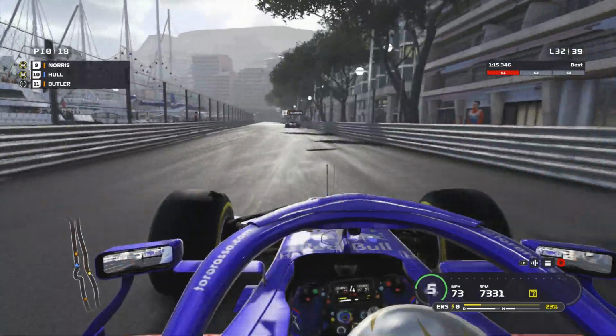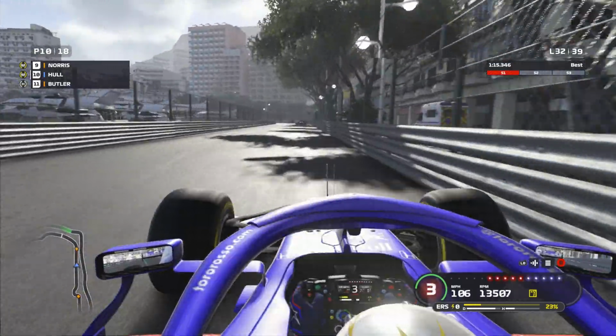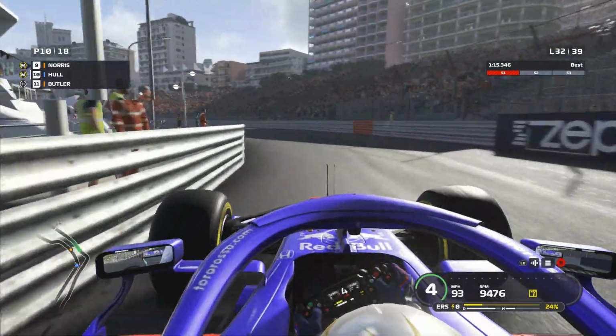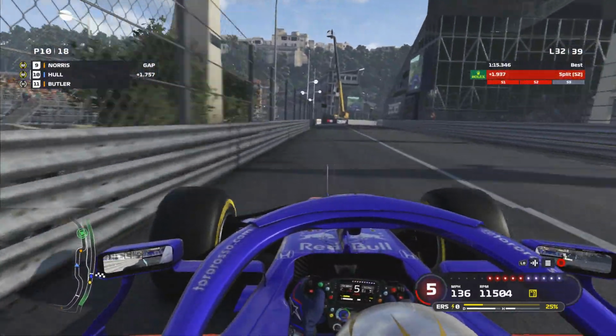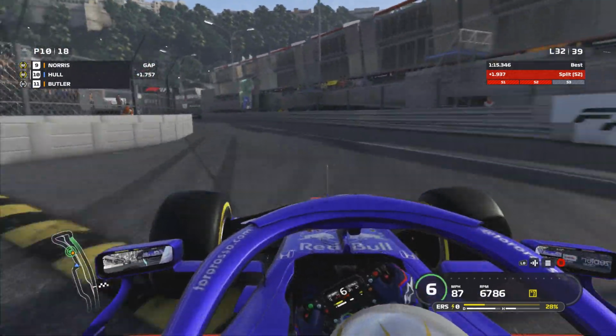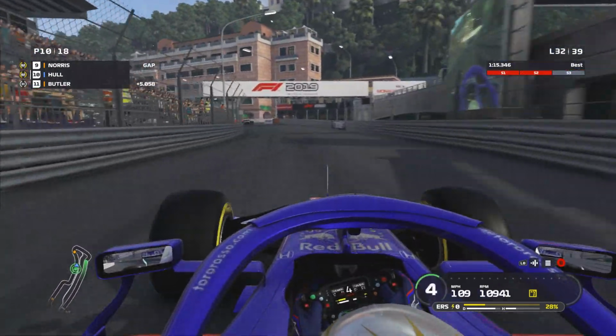Oh, and look at my gears. They're not going down. Oh, is this more gearbox woes? Look, out of to back, it's just not upshifting. And it goes up to 6th on turn into the swim. We've got more gearbox issues.